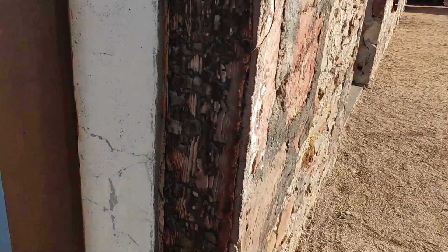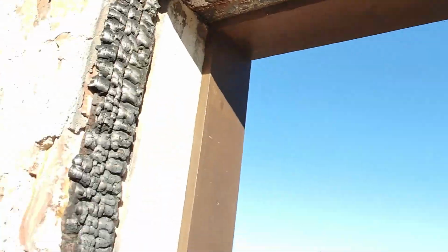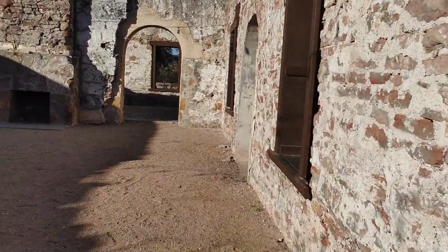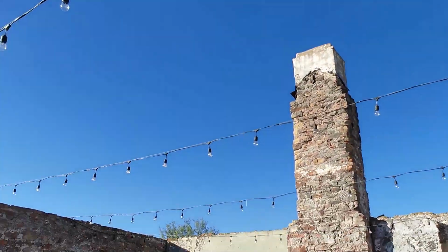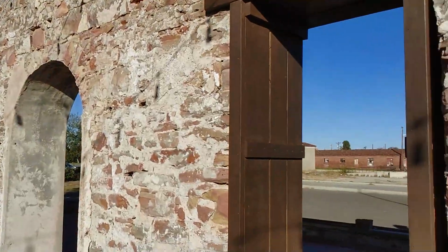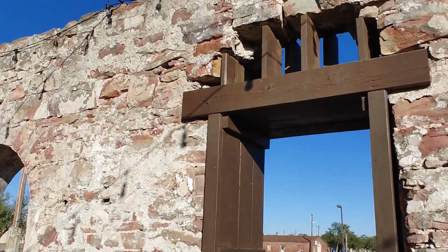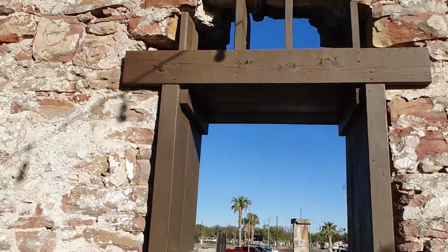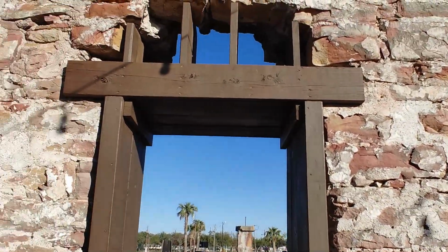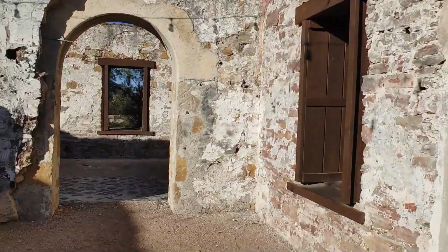And there's a lot of charring on the wood. So obviously there was a fire in this location, which is why there's not a roof here, but the stone, the stucco, a lot of stuff is going to be preserved. And then they came back in and placed stuff like this to keep that stone from falling down.